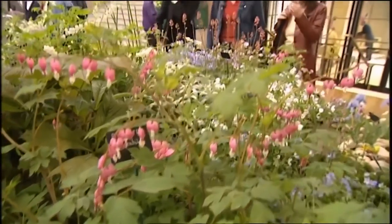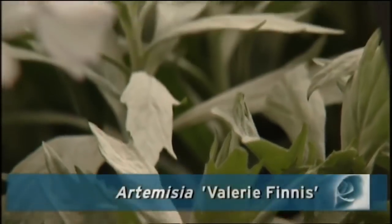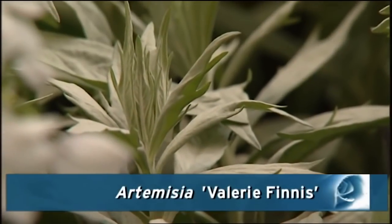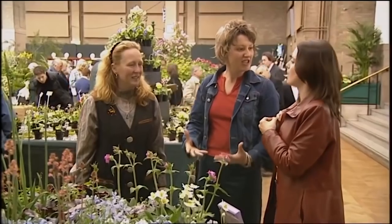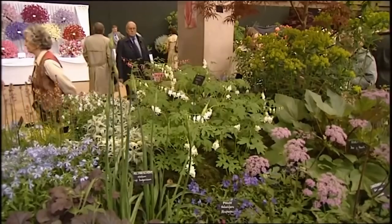Look, these are great, aren't they? A cottage garden. Look at these Armeria, that's what we need, some of that sort of colour. Hello, we're looking for a really sunny border, basically anywhere to about here on the display.